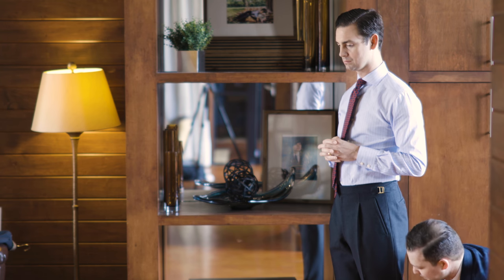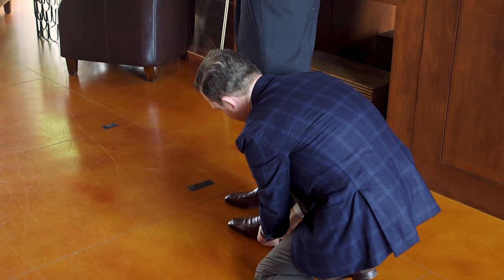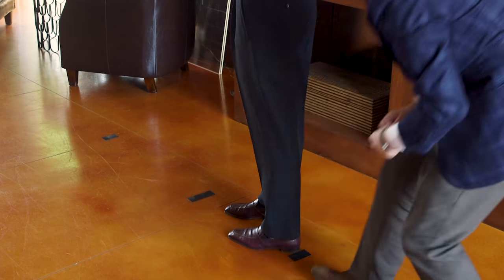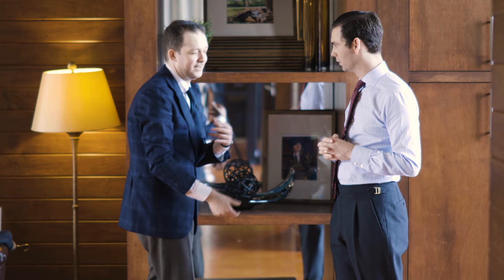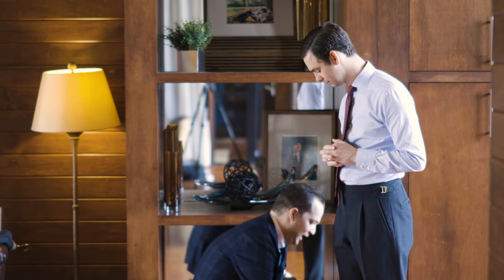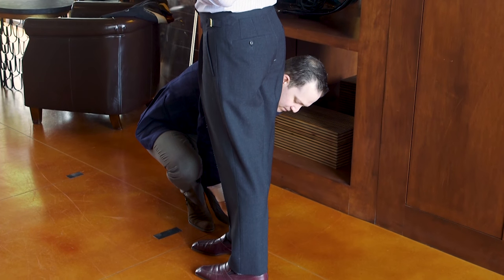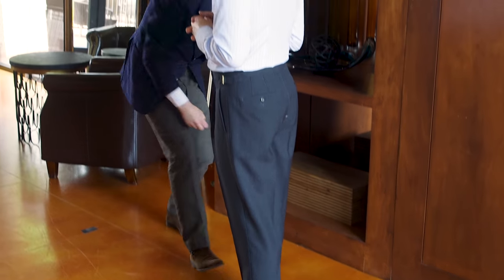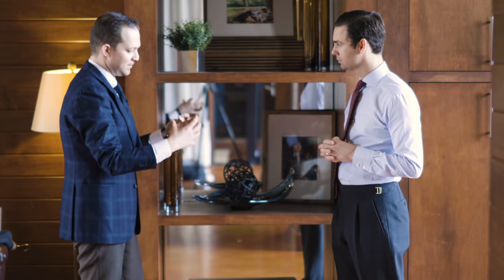You don't have a reference point right now, do you? I'm going to mark and pin these like this, and then you can look at them later. Because of the circumference, I don't want to give you too much length. Okay. I don't want too much pool down there. So I'm giving you a medium to small break, probably more. Are you going to cut this wider? No. For the circumference at the bottom? Yeah. No. Okay. I think this is a very elegant drape.